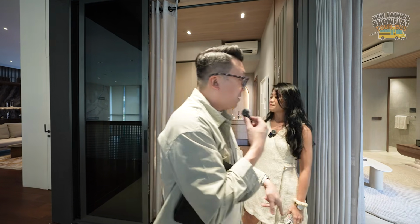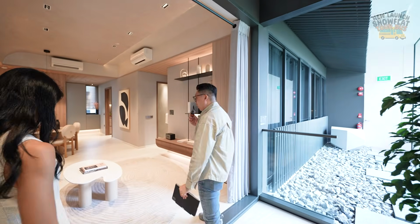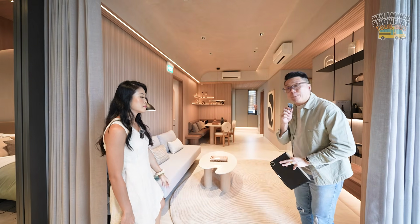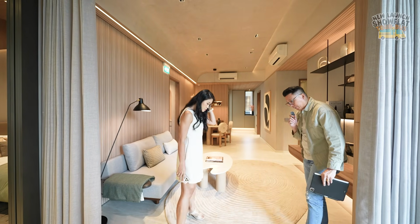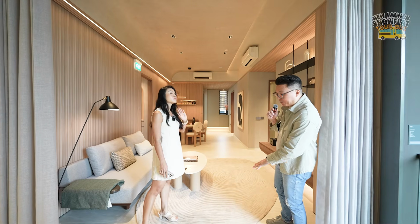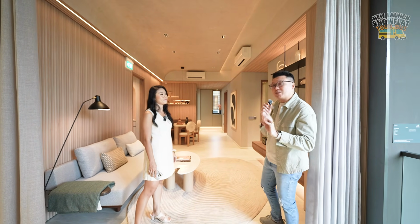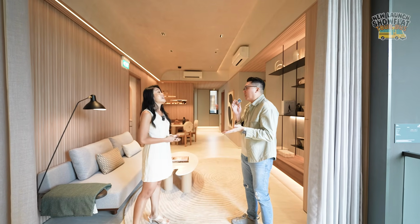Correct. So this is the 3-bedder unit. All the floor tiles that you get inside here, except the 3 tops units, are porcelain tiles. This is what we call matte porcelain tiles, because you don't really see a shine. Only the 3 tops units will get marble tiles. That's the only difference. And 3 tops are generally very exclusive, because you only get 15 premium units out of the whole 732.